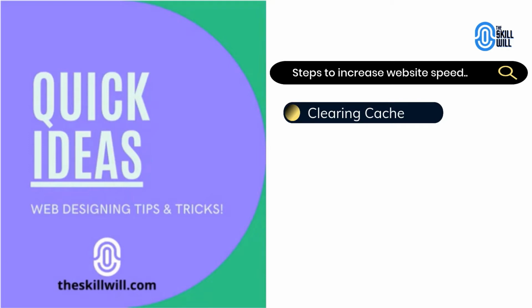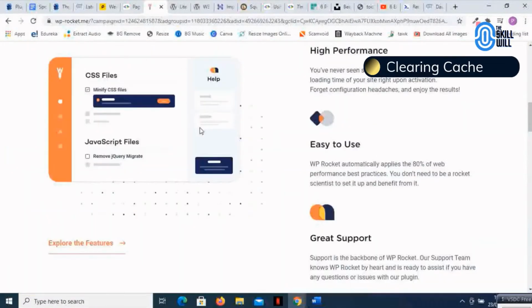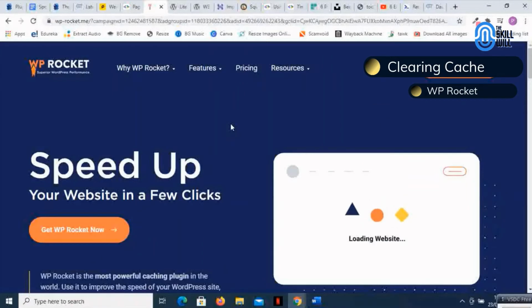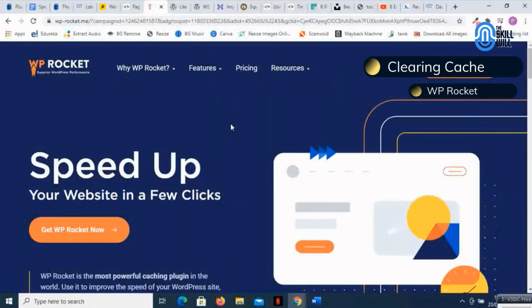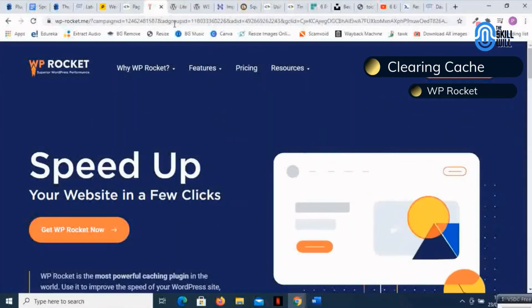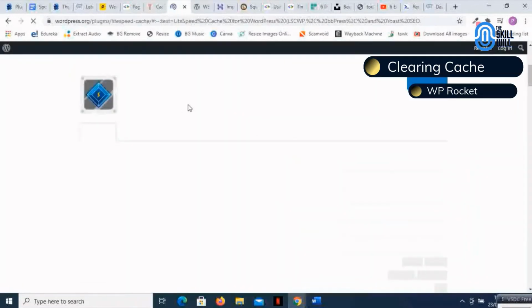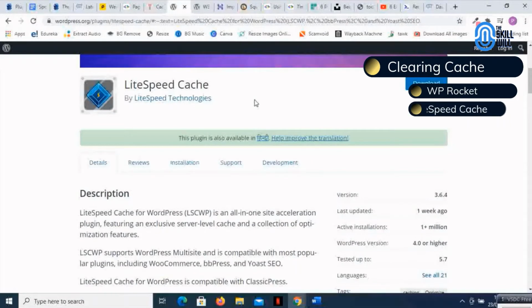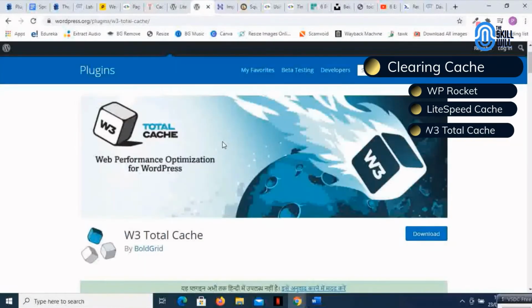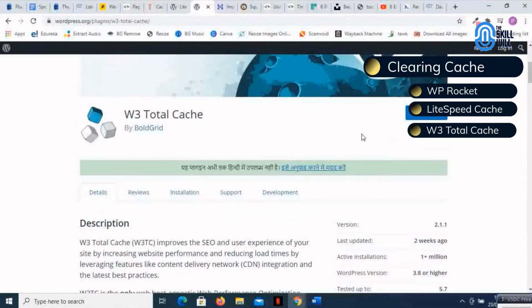So how to enable caching on your website? There are a few plugins which can help you greatly to enable caching. The number one plugin is the WP Rocket plugin. This is a premium plugin, and it will enable caching on your website. It's a popular one, and you can go and check out the pricing for it. But if you are looking for a plugin specifically for caching, there are two options. One is LiteSpeed Cache, and the second one, again a popular one, is W3 Total Cache.